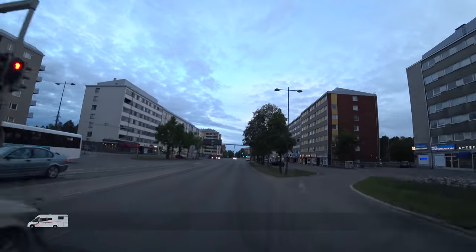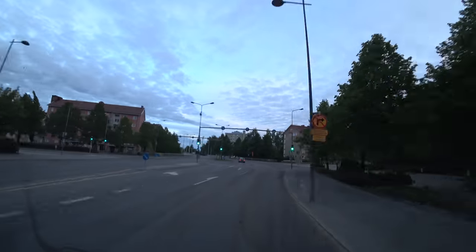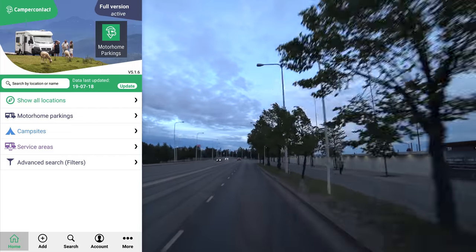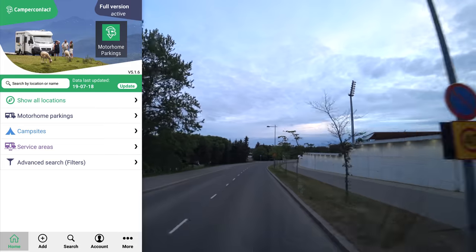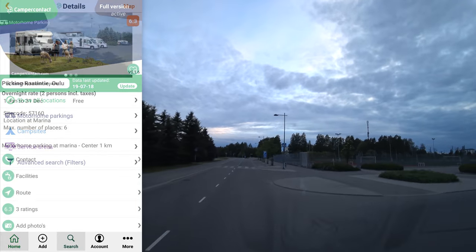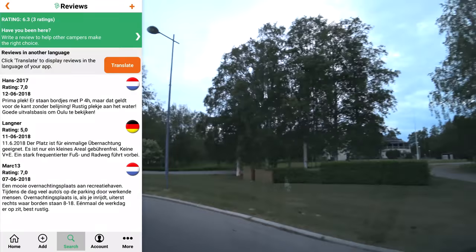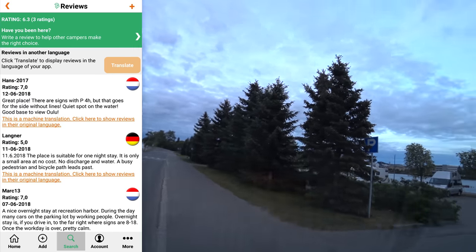Here we are, Oulu, and we found this boondocking spot using an app. It is called Motorhome Parkings, and it links to the Camper Contact website. It is by no means complete, but it lists some motorhome parkings like this one where we're staying at tonight, also regular campsites and service areas, which are basically places to empty the grey water, the chemical toilet, and to get fresh water. This one here is just a free parking lot at this marina, just 1 kilometer from downtown. Most of the reviews are in other languages, but there is a translate button. Handy.